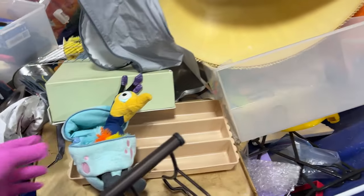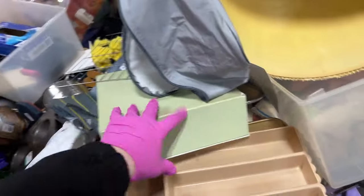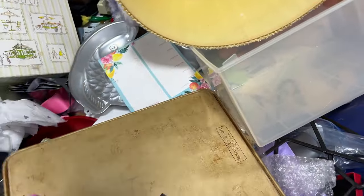Okay, we're in here. I found Kevin the Bird. Disney Pixar Kevin the Bird. Somebody sold him for like 20 bucks. We'll clean him up and see what's up. Just kind of see what else is hiding in here.